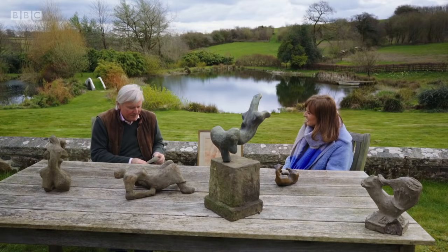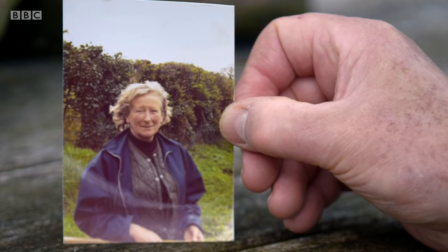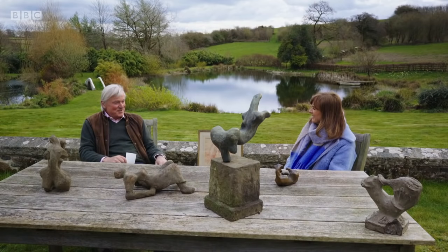I got a photograph of her. Here, there you are. Oh, look at that. There she is, and that was taken in the mid-70s. Right, when she was sculpting. Yeah. And what was Betty like as a character? Character is a good word. She was quite a character and was much loved by all. She had a great laugh, she had a wild sense of humour, and lived life to the full. I'd like to have met her. She sounds great. I wish you had. Well, you miss her terribly.